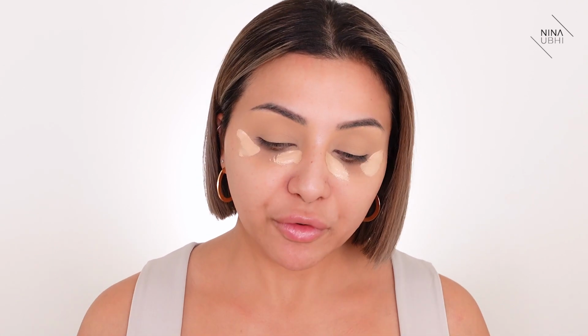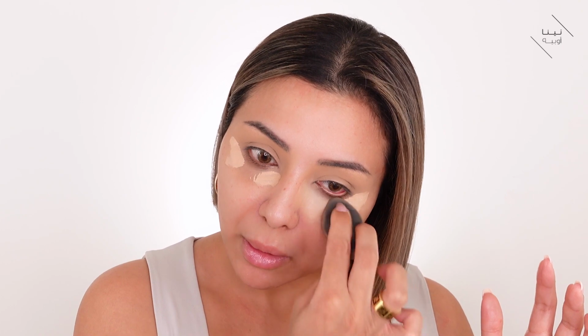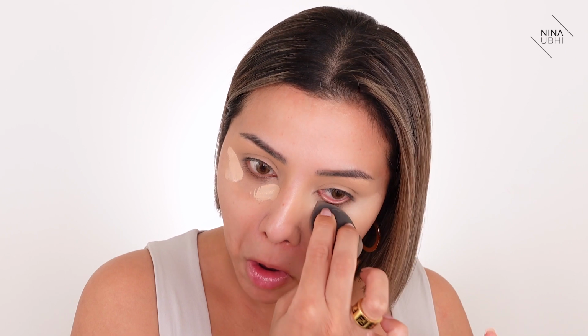I don't really feel like I want it anywhere else because I feel like the foundation can kind of give me that coverage that I need everywhere else. But the under eyes, for me, always require that little bit of extra work. So I'm just gonna get my blender again, and I'm gonna start buffing that in. Don't know why I have my hand up like this. And we're just taking that under the eye area. I usually like to take it up out here.